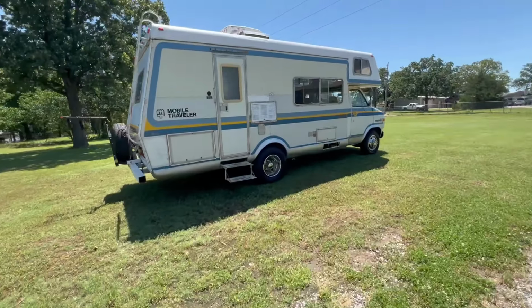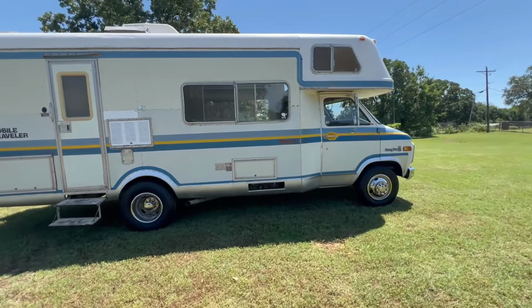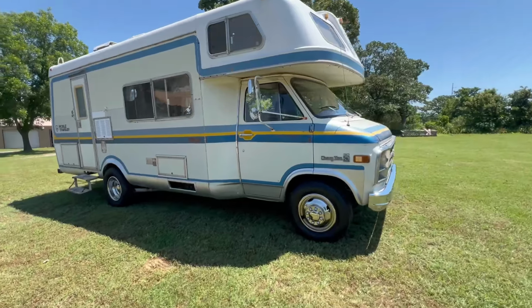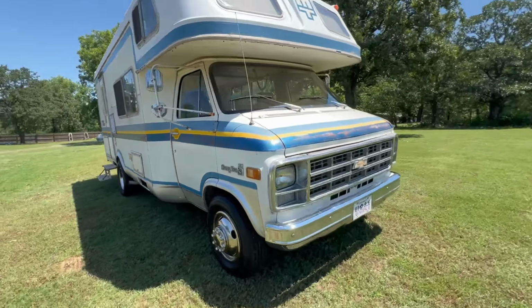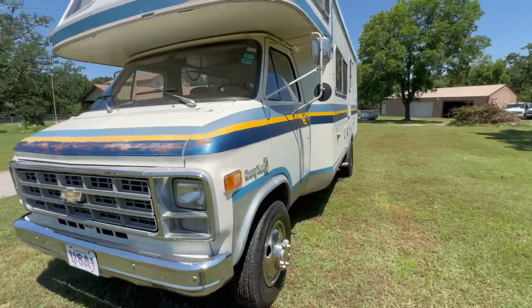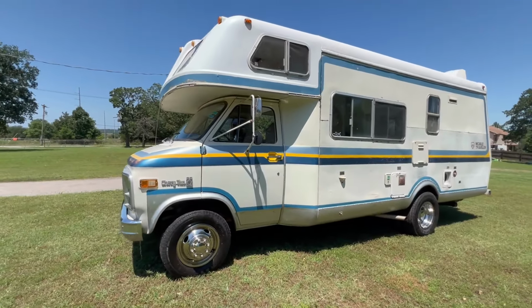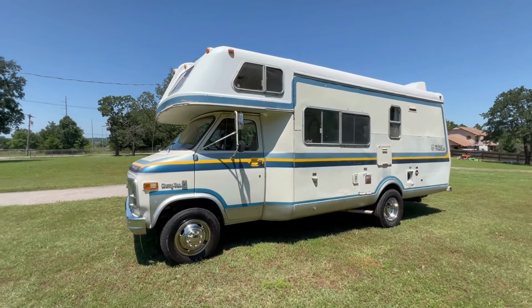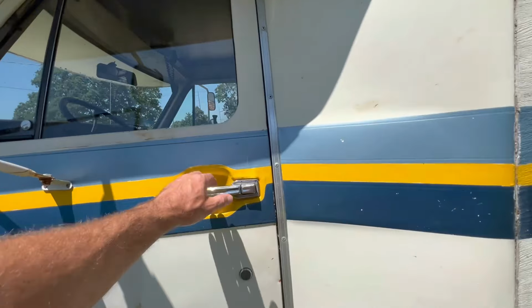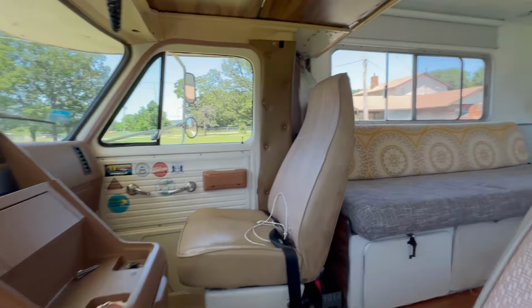All right, here's a quick walk-around video of this camper. We just got back from Pensacola, Florida. We went through Louisiana and back to Tulsa. This camper has been to Florida 3 times in the last 6 years, and to Louisiana 5 times in the last 6 years. And we just got back last week from a trip to Florida.